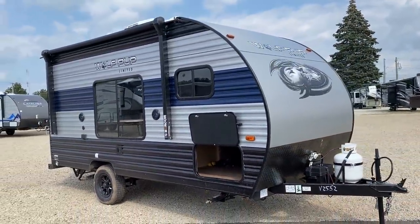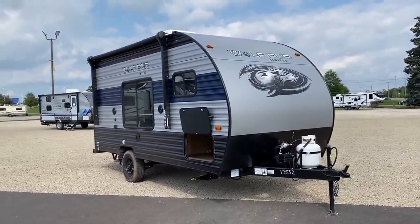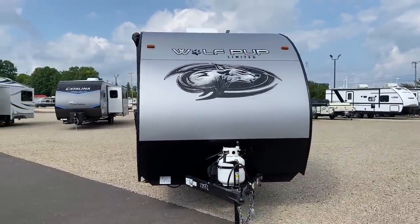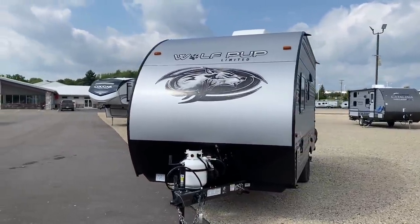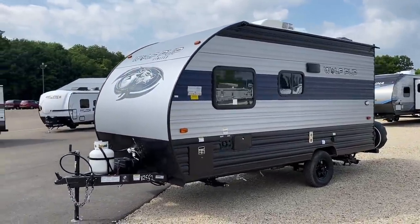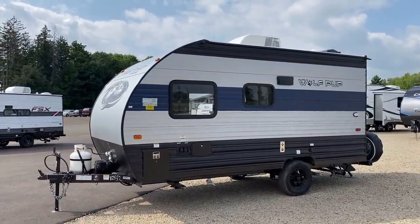Now, the juice pack solar package is not going to let you park this in the middle of the desert and run the air conditioner or something like that. That is not what it does. It will help you extend your dry camp time. It will help keep the batteries topped off while the RV's in storage. It is not the be-all end-all of solar. It is a 50 watt package. They do offer a second 50 watt panel from the factory if you want to bump that up to 100 watts total.